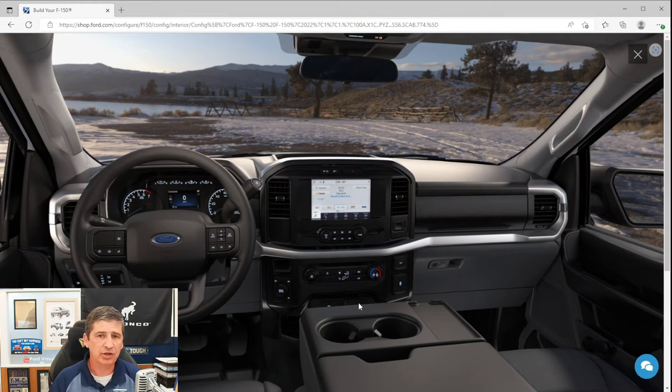And so that's all of our standard features so far. So let's get into some of these different options. There is a 102A equipment group this year. So let's talk about that equipment group before moving on to some packages. So now I want to talk about a new equipment group for the XL trim, and let's just talk a little bit about last year.